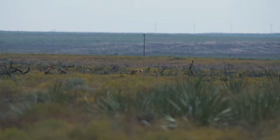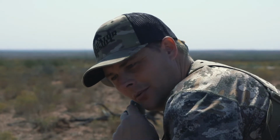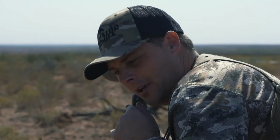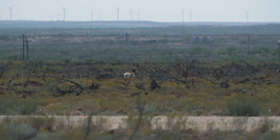Well, we got about as close as we can get to them, but the heat waves are just killing us. There's 3 bucks in there and I want to make sure we get the right one. Some of them are bedded and they get up and they bed, and I'm just not comfortable doing it right now. So we're just gonna back out and come back.